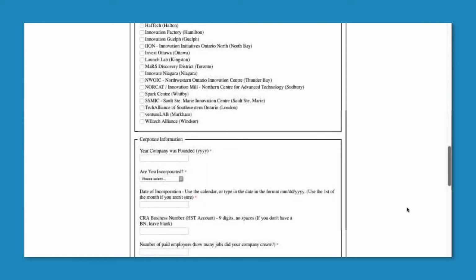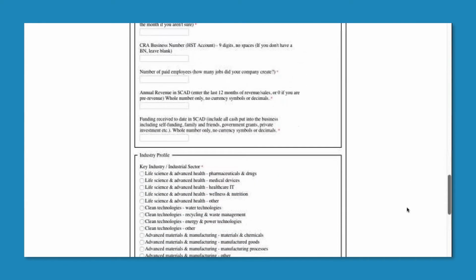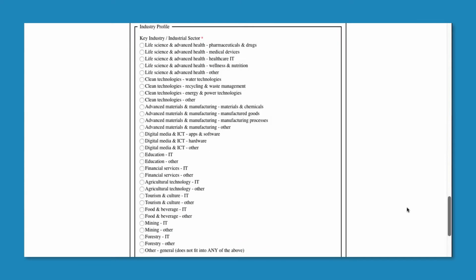If you can scroll down for me, Hannah. Let's see what we have here. Oh, this is a good one. Under the industry profile, there's a field called key industry / industrial sector. This is a radio button type field, kind of like our yes or no that we just saw, except there are a lot more values here.